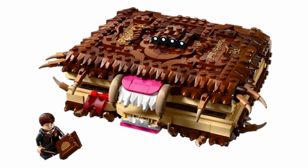This set offers a fun building challenge for kids to create the furry details on the book cover in LEGO style, plus its eyes, teeth, and fangs. Display the buildable book with a Neville Longbottom LEGO minifigure holding the Monster Book of Monsters as an accessory element.